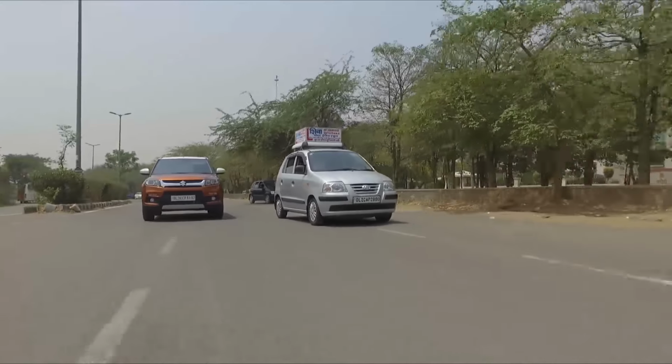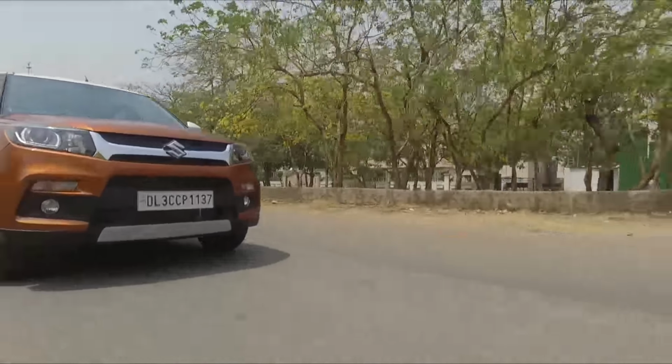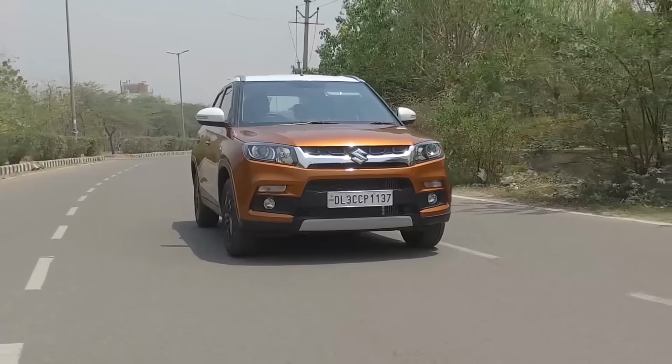Now this AMT unit is a 5-speed transmission from the house of Magneti Marelli, and this transmission is similar to other units that are found on various models of Maruti Suzuki. The AGS unit on the Vitara Brezza has been mated to the 1.3 litre diesel engine. This engine puts out approximately 89 bhp at 4000 rpm and approximately 200 Newton meters at 1750 rpm. The engine is peppy and punchy, and when mated to this AGS unit it feels rather smooth, especially if you are ambling around in city traffic.